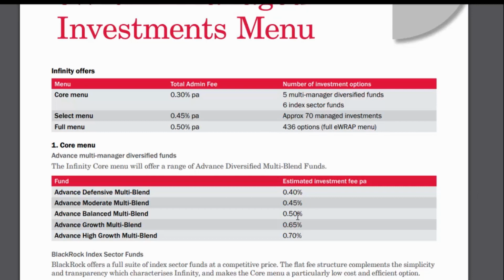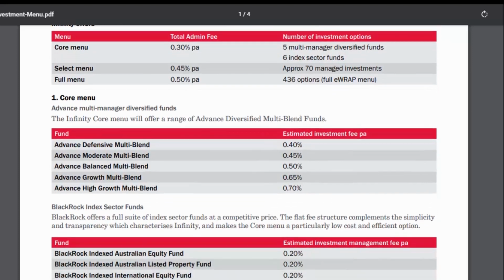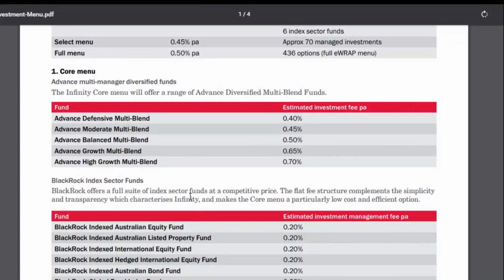This 0.5% would be deducted from the managed fund pool of assets before a unit price is declared. So that's the fee that you don't actually see coming out of your account balance. It comes out of the investment returns. There's also some index options here. So we've got the BlackRock indexed options, which also form part of the core menu, and they're all charged at 0.2% because they're index funds, which generally have lower fees.